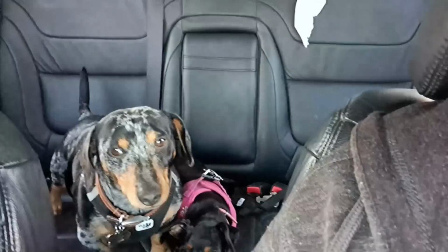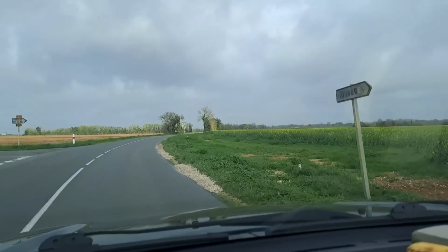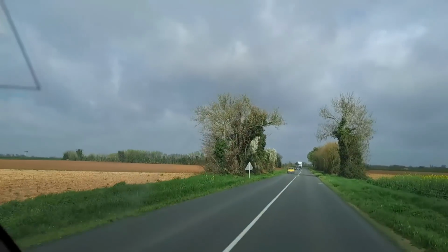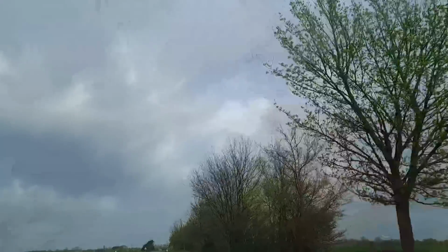Well, good morning. Morning! We've left the house. I have the sunglasses. We have the doggies. Yay! Doggies! We are off to the beach. Well, what's nice is all the oilseed rape is starting to come out. Hedgerows are starting to flower. And there's even a bit of blue sky up there, look.